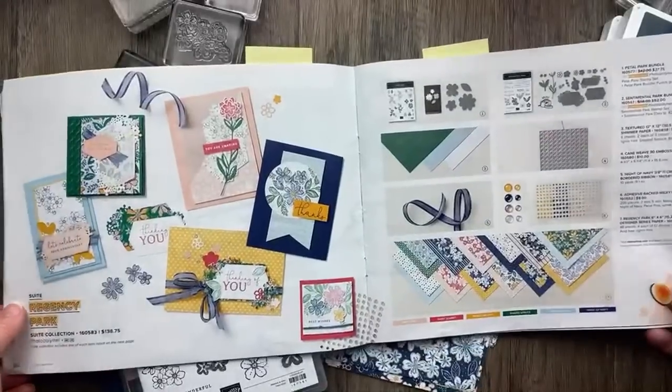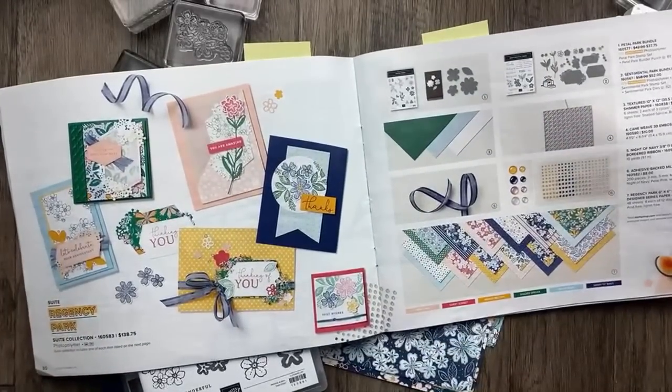I really thought it'd be fun to do another retreat in a box. I have way too many plans and not enough time to execute, so we'll see what I can come up with.